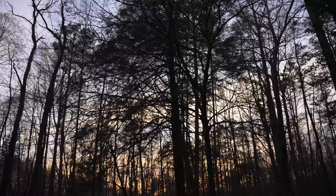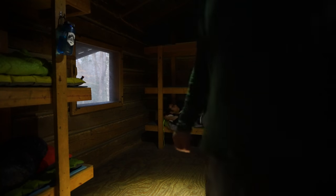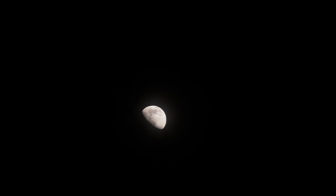With our bellies full, we headed inside the cabin to prepare our sleeping quarters. Now, night fell upon us, and we chatted a bit more before bed. How are your guys' bunks? Pretty good. You have to be really careful when you get in them because there's not much clearance. I've hit myself every time I've gotten in and out. This is kind of fun.